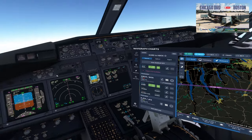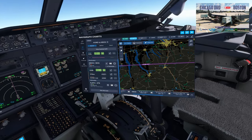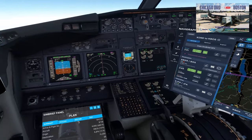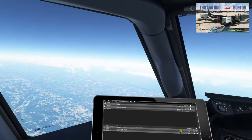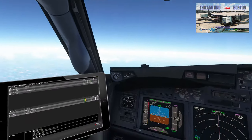All right. Chugging right along. Looks like it is IFR in Boston. I do believe I have live weather on, so hopefully it's a nice and interesting approach for us.